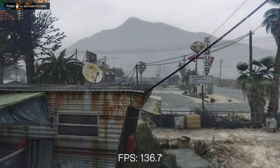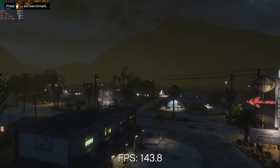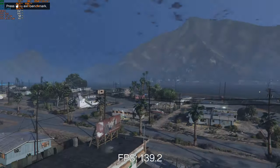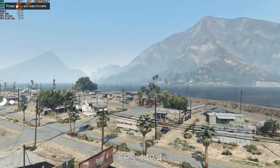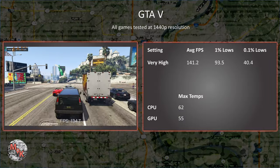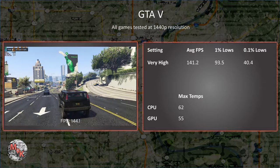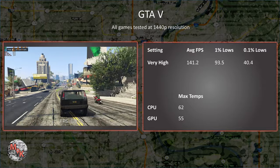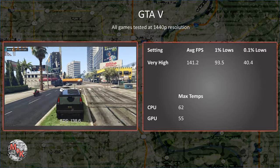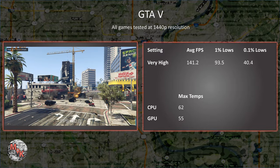Next is GTA 5, which is always a fun game to tinker with, as even 9 years since its release, it still looks great and can make certain systems fly or fall. I only did one benchmark run because that one run did so well. Everything was on very high and sliders all maxed. I normally struggle to get the 1% and 0.1% lows to be decent, but in this single run, I felt they were very good. The benchmark didn't stutter at all where it normally has on other builds I've done. Overall, I was very happy with the results, and CPU and GPU temperatures were also fantastic.